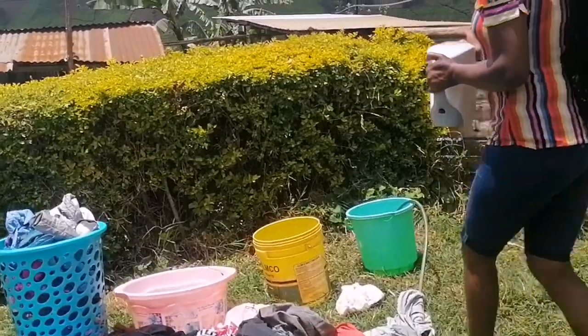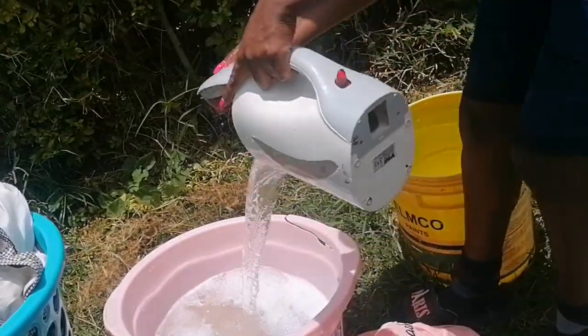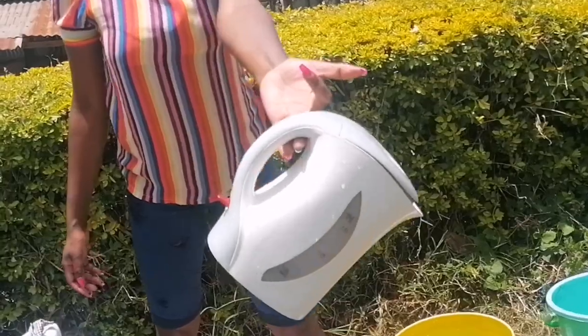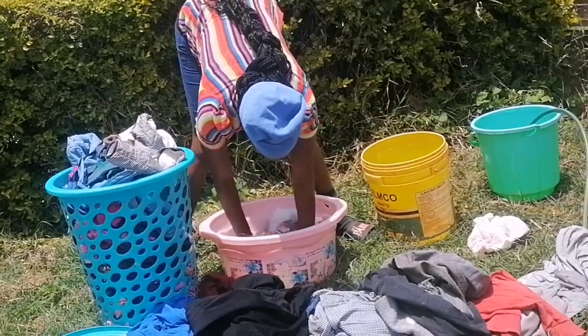So nikaenda nikaichukua jingine na nikaileta. Hizo nikaweka mbili. That one is enough. That is even more than enough. Ndiyo at least hizo nguo zitoe uchafu. Alafu nikapea my camera person aweke arudishe. Alafu nikaanza sasa kufua nguo.